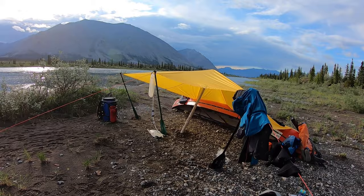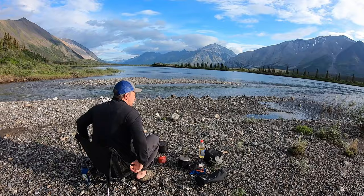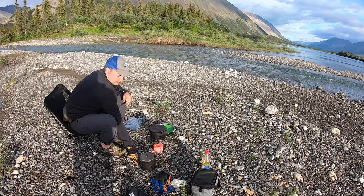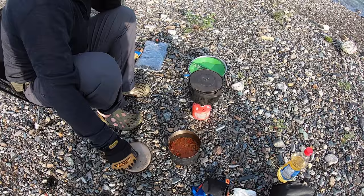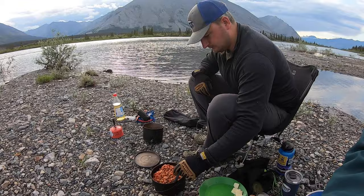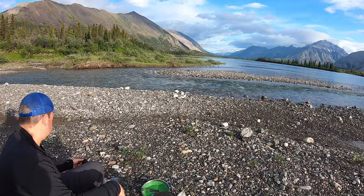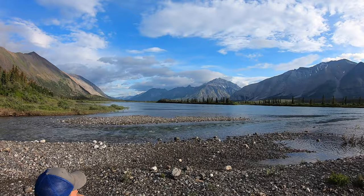Let's see what Eric's cooking up. I don't always cook, but when I do... You'd cook with a view. Then he's eating mountains in the background. Pasta with meat sauce here. Mm-hmm. Dehydrated, we made this ourselves in the winter. And then we've just got some water boiling for the pasta. We're gonna eat with this view, if you can believe it. It's amazing out here.